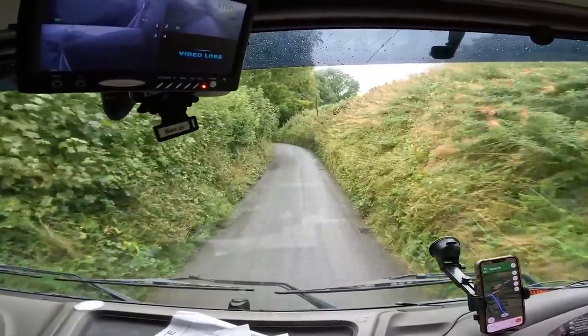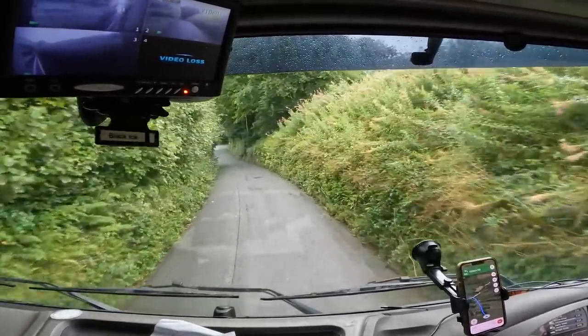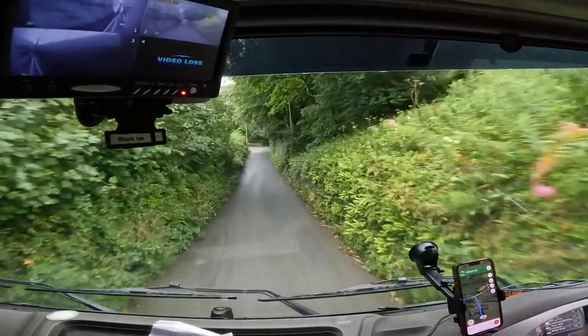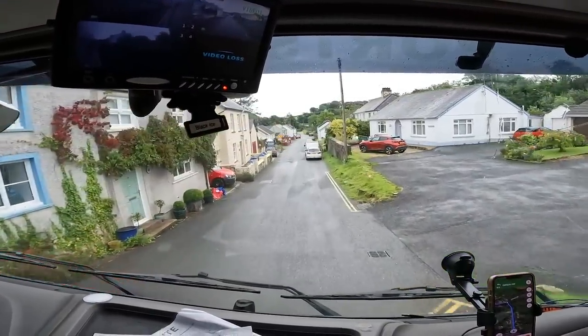Because I'm loaded, I'm quite heavy, so that's why I lost traction. Going out empty will be fine. Plus, it's mostly downhill. But we're pretty much here now. Just go through these parked vehicles, and then we make a left turn, and then we are there. So we've made it.